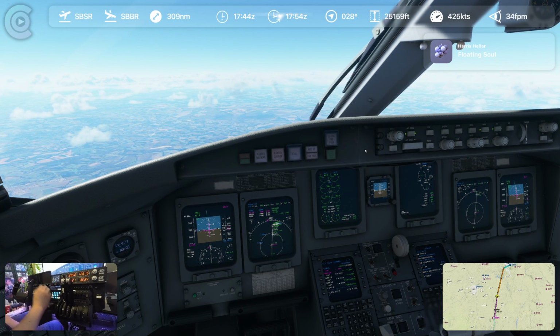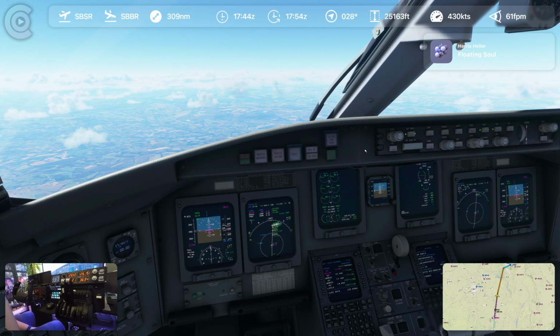I'm just going to have this strange camera angle here, but this way I can see all the things that I need to see all in one screen. I just kind of pause my TrackIR.